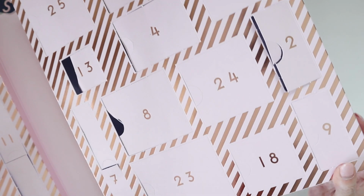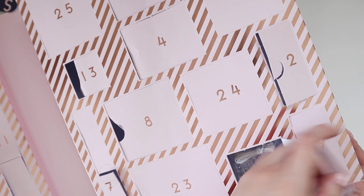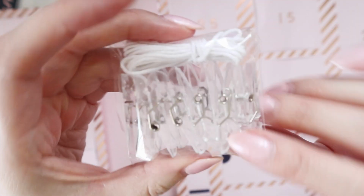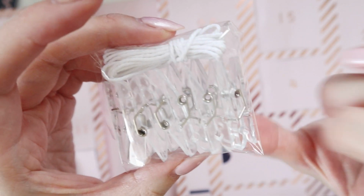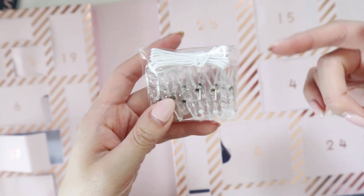18 is back here. Oops, sorry, I'm hitting the tripod. That's how close I am to the edge. And, okay. This I think we had last year, but it was paper. So you've got little pegs. These are clear with strings, so you can peg up cards that you receive.